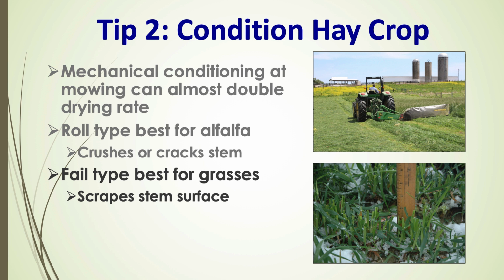It's gentler than a flail type or an impeller type conditioning system. The flail type or impeller types are better suited for grass than for legumes. And again, it doesn't crimp the stems like a roller type. It abrades the stem. The impellers actually pull some of that waxy coating off of the stem to let the moisture out. It's an effective system. It's just a little bit more aggressive on a plant like alfalfa that has the fine leaves.